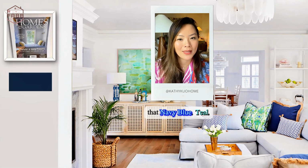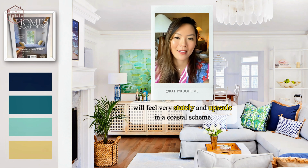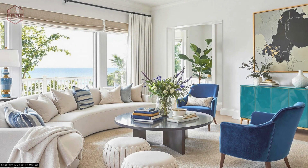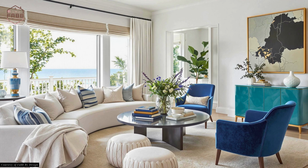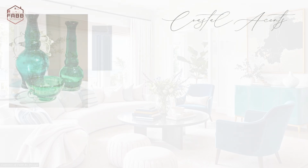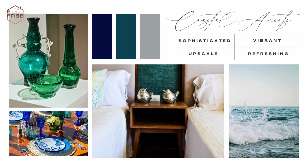Kathy Kuo explains in Homes and Gardens magazine that navy blue, teal, and ecru will feel very stately and upscale in a coastal scheme. For instance, in a living room, you might have white walls and a light sand-colored sofa, but include a pair of sleek navy velvet armchairs or a teal lacquered console table. These richer colors evoke the ocean's depth and lend a more luxe palette to the space.